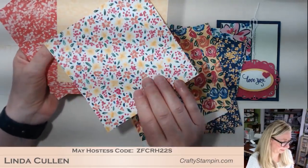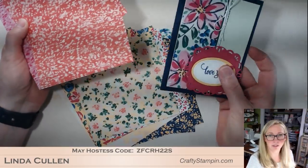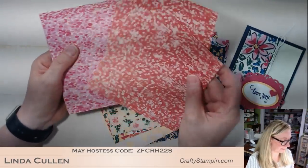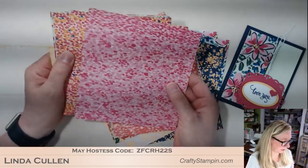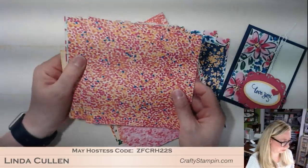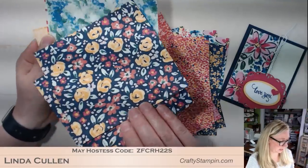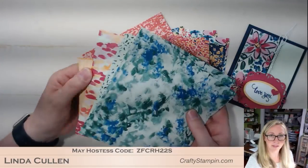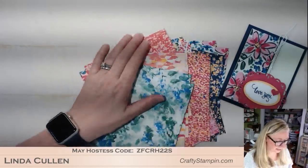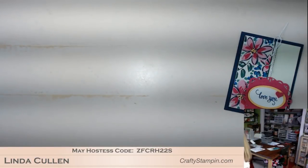It's got a little bit of everything. I know some people say, oh, it's a little much for me. You can just use a little strip. Sometimes I put some vellum over it if I think it's too much. But these colors and these images, all like watercolor flowers, are just super duper yummy. I just love it. So there's a bit of a sneak peek of some of the DSP that's coming out in a week. All right, now that I've showed that off, let's start our card.